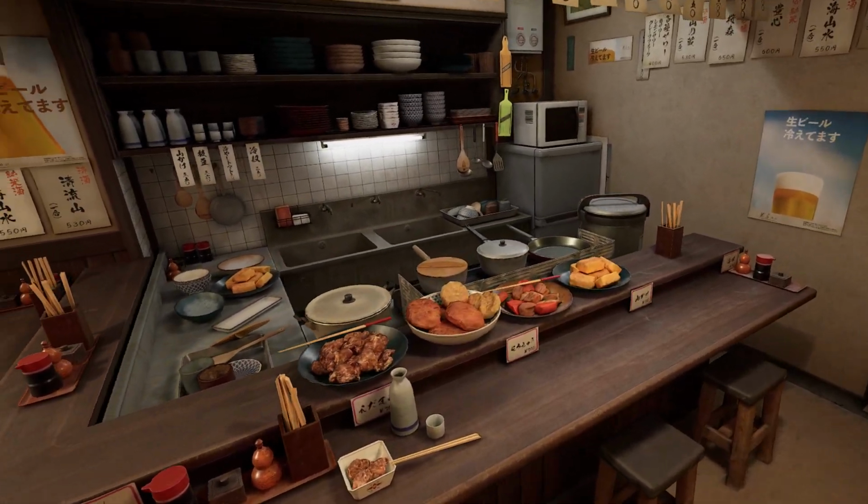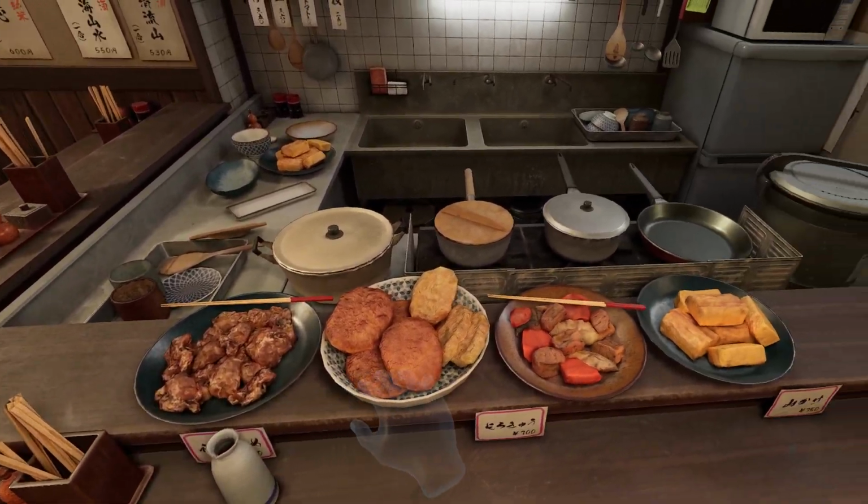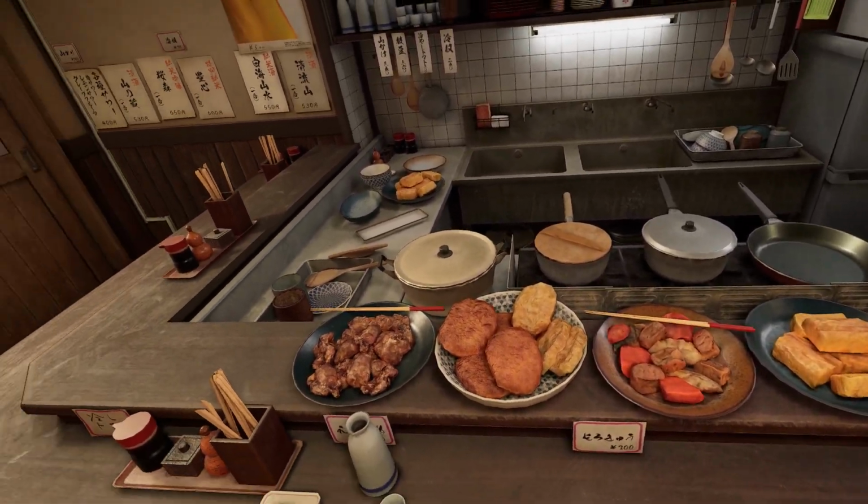Okay, let me show nighttime. That's where you see the food. Okay, you see nighttime is where the food is at. And again, look at the detail in the food.